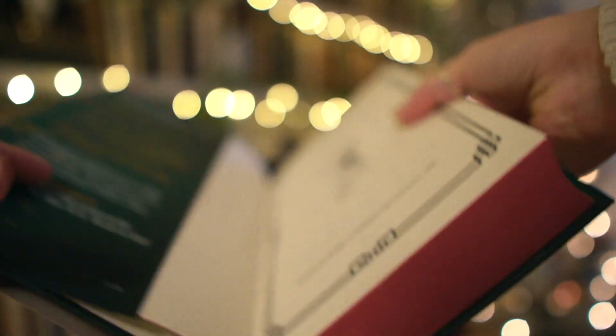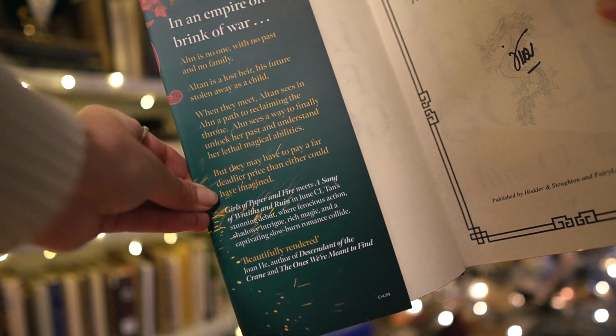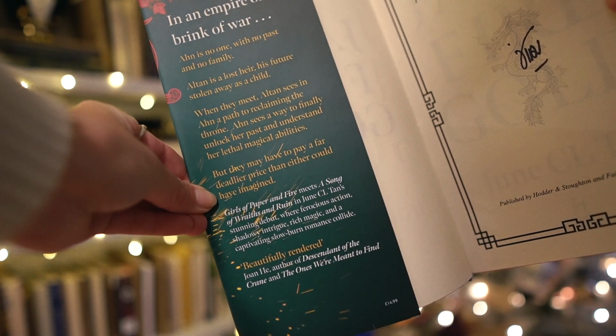So, absolutely beautiful. Again, I am never really disappointed in FairyLoot. I feel like they have just been absolutely hitting it out of the park.